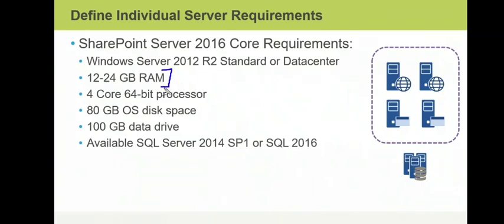We need to have memory, and the memory can have some differences depending on what you're going to be putting on this server. Remember, it might be a distributed cache or a web server, an application server, but in general, 12 to 24 gigs of memory is the recommended minimum for configuration. In practical aspects, I usually see more like 32 to 64 plus gigs of memory being assigned out. But again, in terms of minimums, 12 to 24 is what you're looking at. You definitely want to have a 4-core 64-bit processor on each of these servers in order to get the installation done.